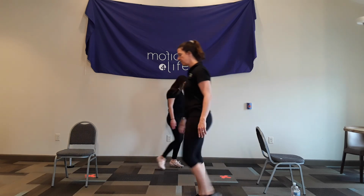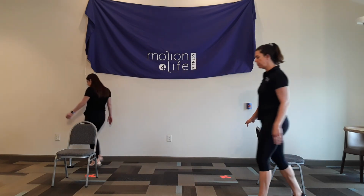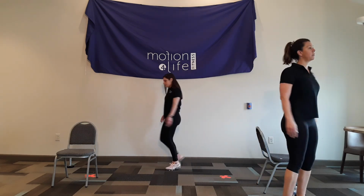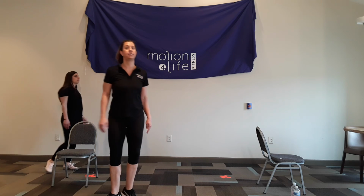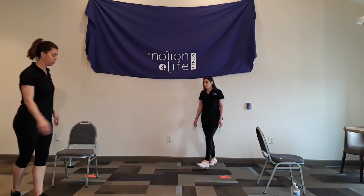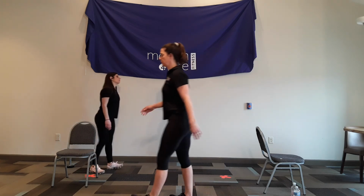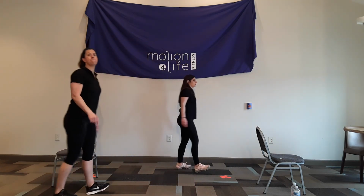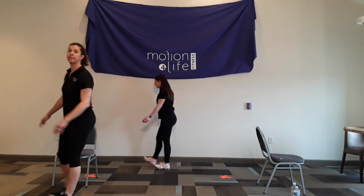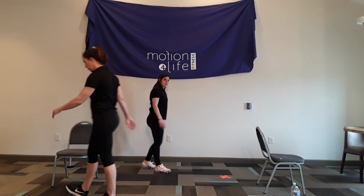3, 2, 1. 30 seconds on our toes, 30 seconds on our heels. If you need to hold on to something, please do. Make sure you're keeping those shoulders back, head up, core tight. Switch to those heels. Again, try not to lean forward. We want to stay nice and tall. This is working the front of the lower leg. You should be feeling that. 5, 4, 3, 2, and 1.